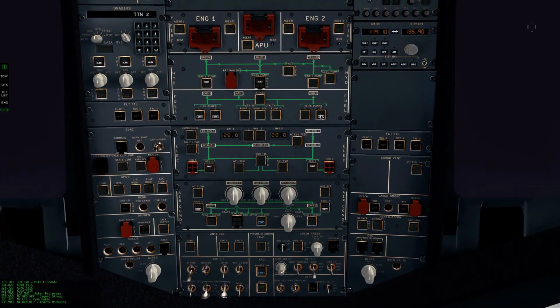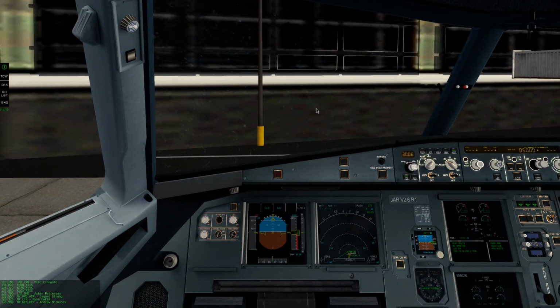Let's get our engine mode selectors on. We can go ahead up here. Let's get our fuel pumps on as well. Let's go back down here. Hope you have a great flight, she says. You guys know we will. Over here at the not-so-friendly airline.